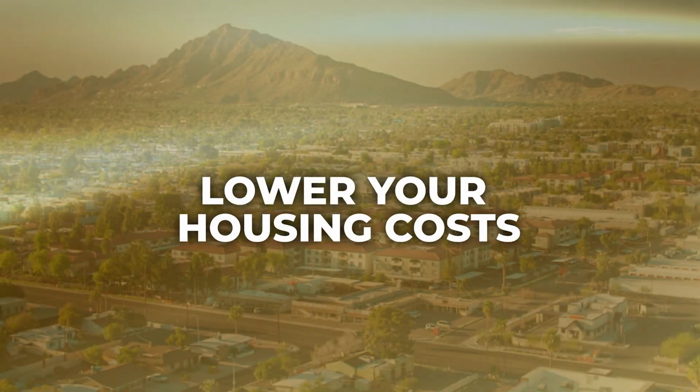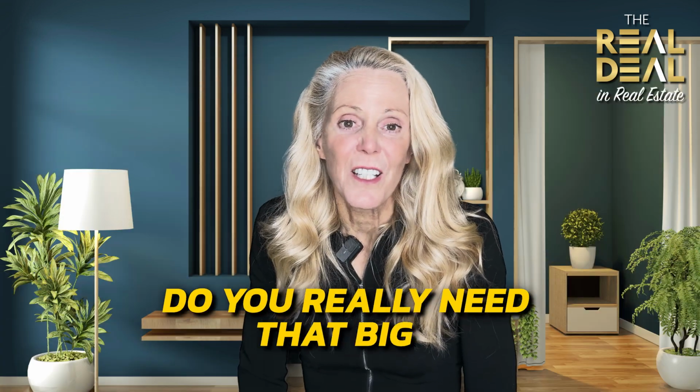Number 4, lower your housing costs. Here the question is, do you really need that big house that your kids grew up in and now they're gone? I know downsizing is difficult, especially if you have a mortgage and you have a low rate. But most of my empty nesters don't have a mortgage. I think downsizing could be one of the smartest financial moves you make by lowering your monthly expenses.